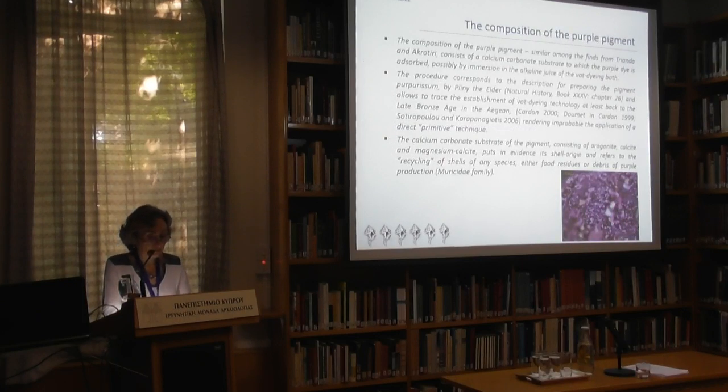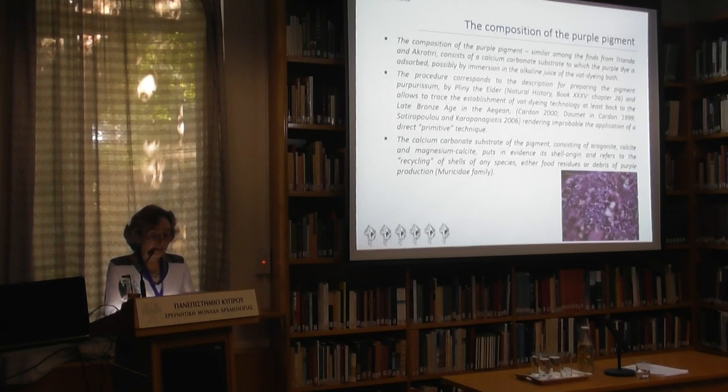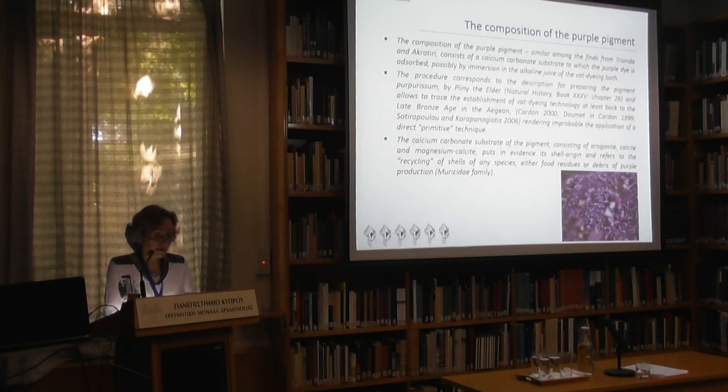Summarizing the analytical data obtained through FTIR, micro-Raman, and HPLC analysis, we conclude that the composition of the purple pigment, similar among the finds of Triada and Akrotiri, consists of a calcium carbonate substrate to which the purple dye is adsorbed, possibly by immersion in the alkaline juice of the vat dyeing bath. The procedure corresponds to the description for preparing the pigment purpurissum by Pliny the Elder, and allows us to trace the establishment of vat dyeing technology at least back to the late Bronze Age in the Aegean, rendering improbable the application of a direct primitive technique.